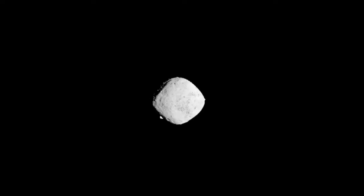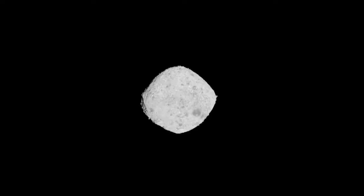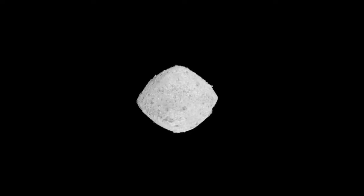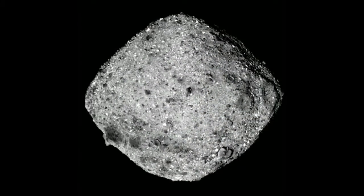So during our approach, we've been slowly creeping up to Bennu, and during that time, we've been taking the opportunity to snap images using the OCAMS camera suite that was built at the University of Arizona. So we've had a very active campaign imaging Bennu as we're approaching the surface, and it's given us an opportunity to really get a sneak peek at what we're about to embark on. So we're getting great images back. We can see the surface has got a lot of boulders, craters, a lot of diversity in the surface. So it's been really exciting.